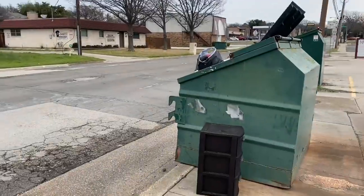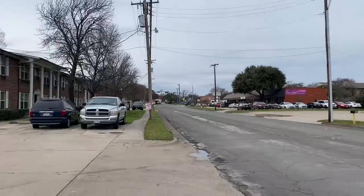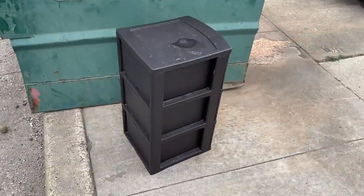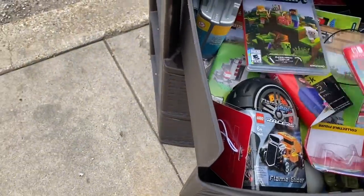It's not perfect, but it looks a lot better. And we're doing our part to clean up our city. Yay! Okay, I can see the trash man. That's the dumpster that I just came from right there. And now I'm here. So here's a little thing. Oh, and it's full. Oh my gosh, it's full.